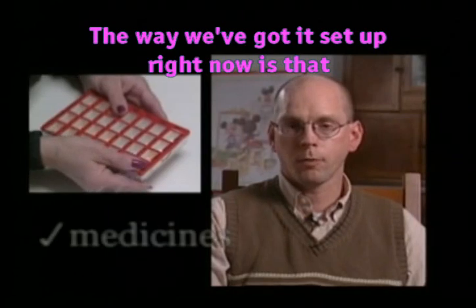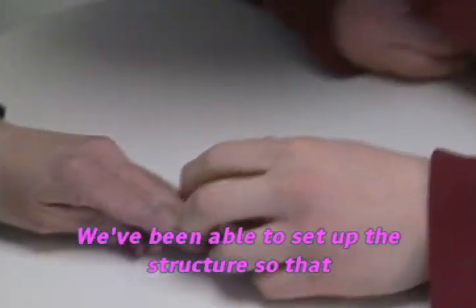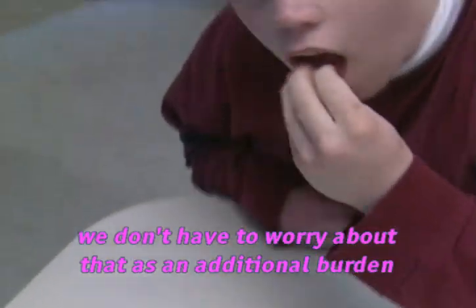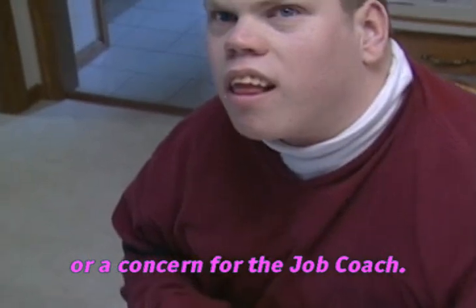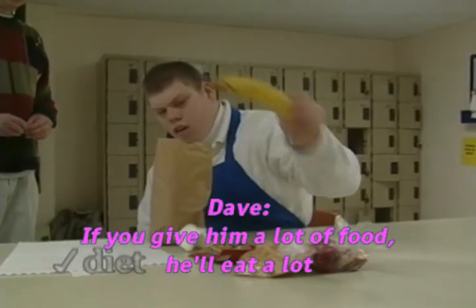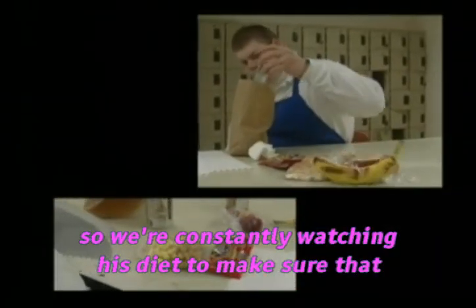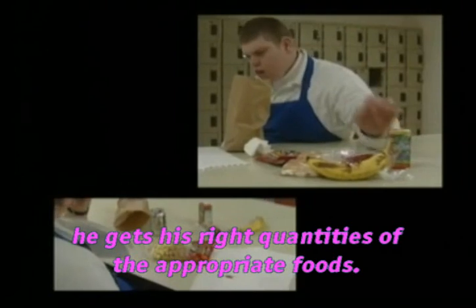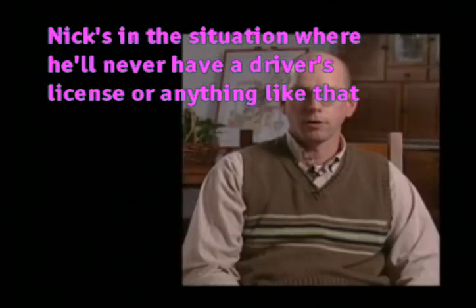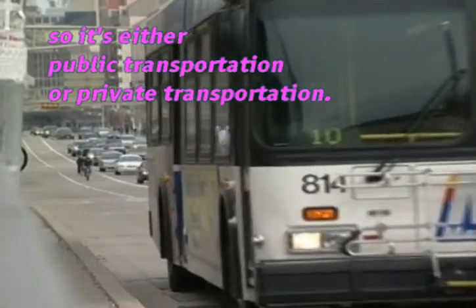The way we've got it set up right now is that his medication is given to Nick in the morning, so we've been able to set up the structure so that we don't have to worry about that as an additional burden or a concern for the job coach. We're always watching his weight. If you gave him a lot of food, he'll eat a lot. So we're constantly watching his diet and make sure that he gets his right quantities of the appropriate foods. Nick will never have a driver's license or anything like that, so it's either public transportation or private transportation.